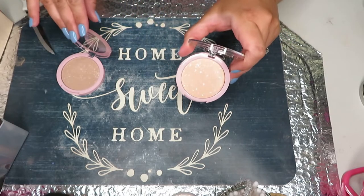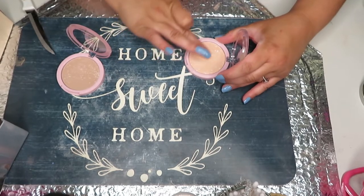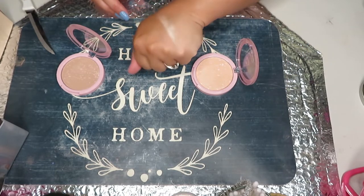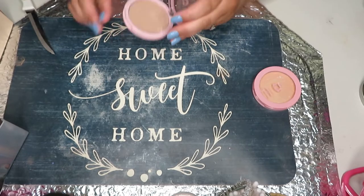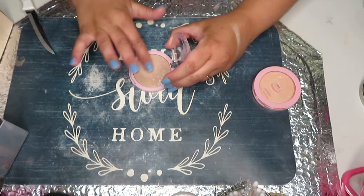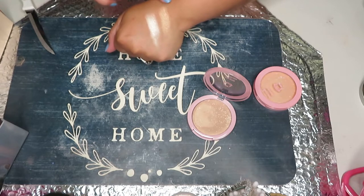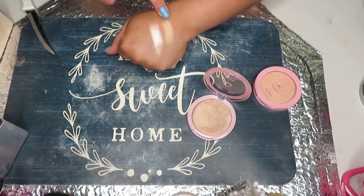So here is the shade Brunch Date. You get quite a bit of product in here. And they're kind of like that marbled-esque kind of deal. Ooh. So here is Brunch Date. That is gorgeous. And then the next one is called Do No Harm. It's D-E-W. Ooh, that's pretty too. So this is more of like a deeper gold-ish color, and this one's more of like a light. So this is Brunch Date and Do No Harm.